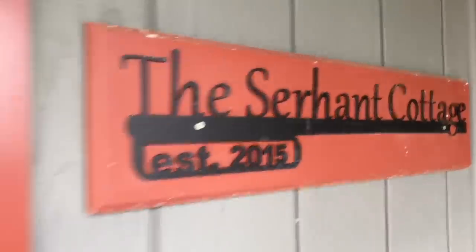So this is the main guest house. This is new. My parents built this a couple years ago because they got the main house over here and they wanted me and my brother and my little brother to have a place where we could hang out. I've turned this cottage, while I've been here, into my gym and home office. So come on. Serhant cottage.